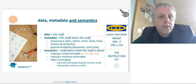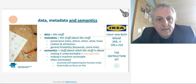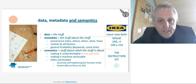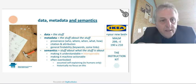It should explain to you the subtle difference between semantics and metadata. And it also shows the connected unity of this holy trinity. It is always data, metadata, and never forget the third one, semantics. We need them all, and they should be kept together.